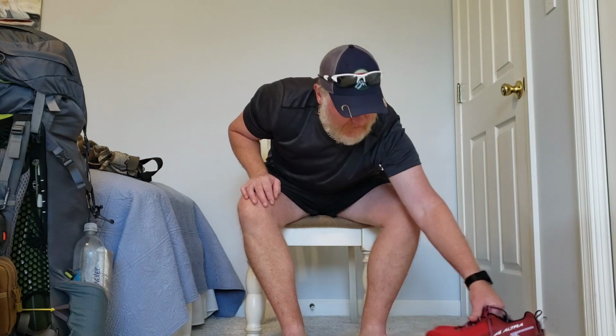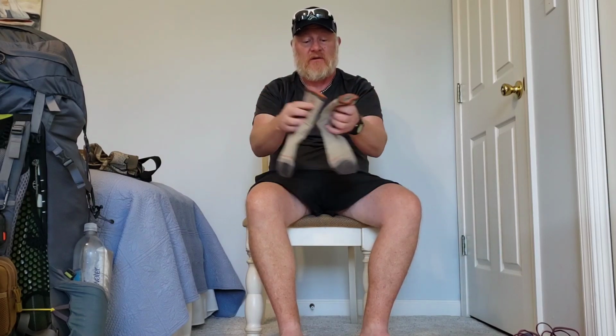But I'm taking, these are my shoes, Altra Olympus 4s. I have a pair of Darn Tough socks. These are Patagonia shorts. They have like a fishnet liner in them, so you don't have to wear underwear. Might be a little TMI, but it is what it is.